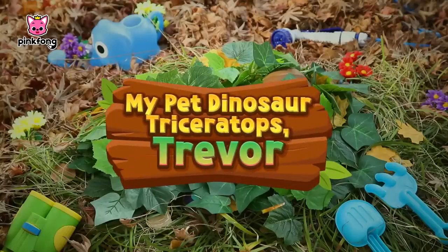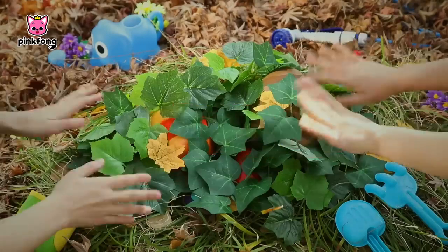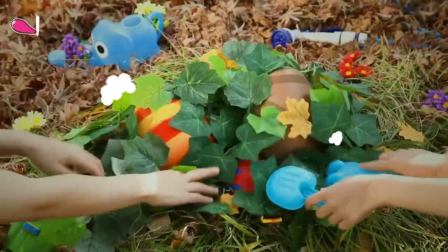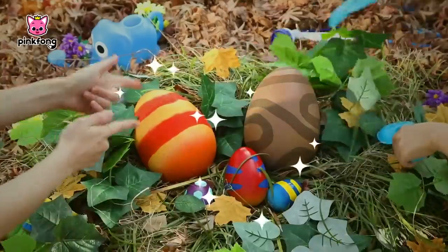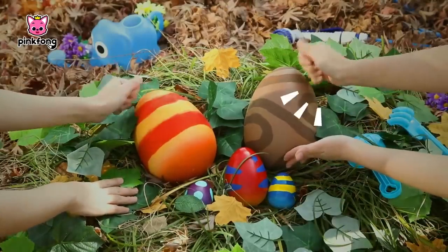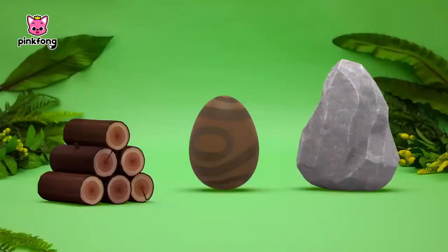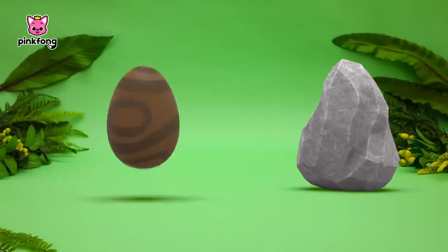My pet dinosaur, Triceratops Trevor. Hi, friends. Guess what we found in our backyard today? Dinosaur eggs! I wonder what kind of dinosaur is hiding in the egg. Wow, it's a huge brown egg. This dinosaur must be really strong.